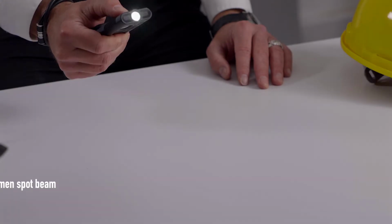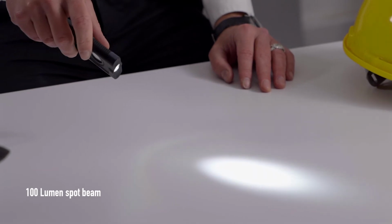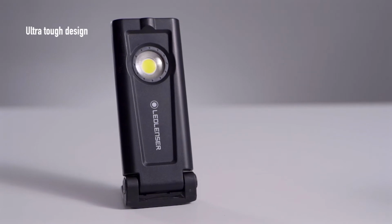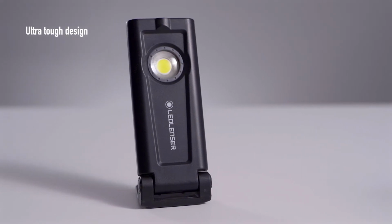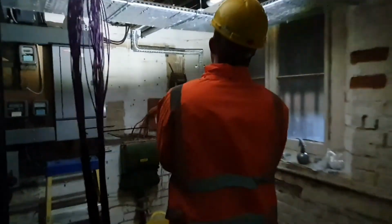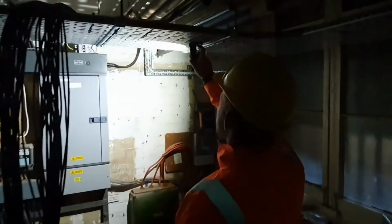There is also a spot beam for long distance capable of 50 meters, which will run for 4 hours. The aluminium design is robust yet lightweight, and there is a flip-out magnet that doubles as a hanging hook, which can even secure to your pocket for use as a right-angled torch.